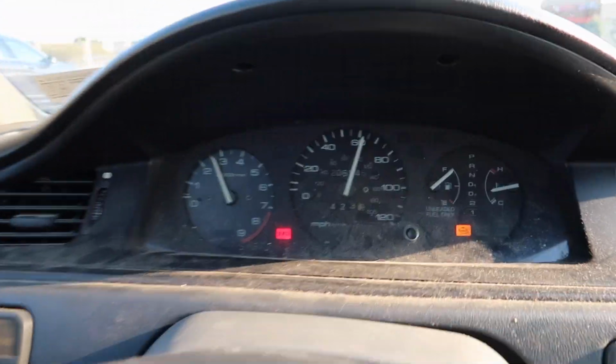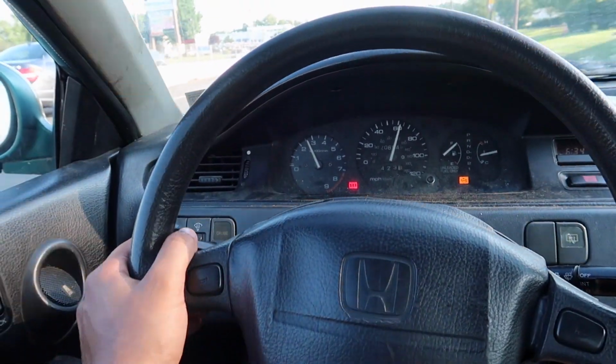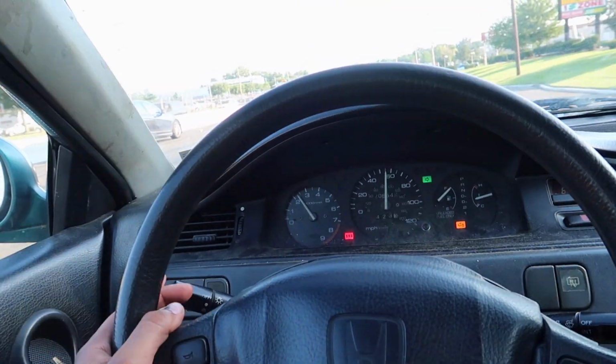We're like 5 to 10 minutes away from my house. I really hope the car doesn't overheat and blow up on us. That would suck. I'm going 60 miles an hour and it feels like I'm messing with life or death right now. This thing feels like such a death trap.